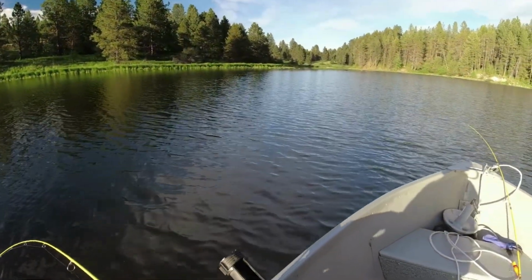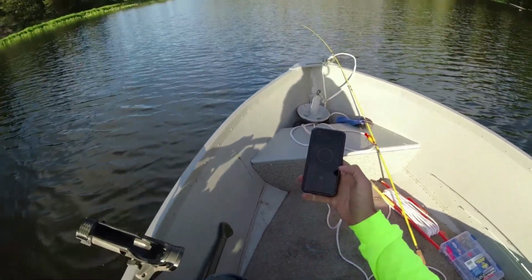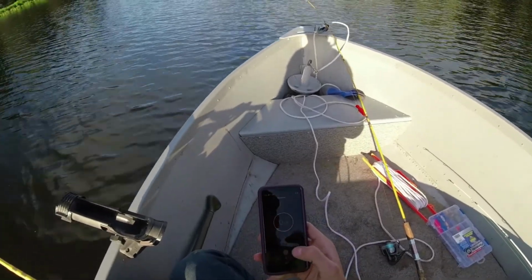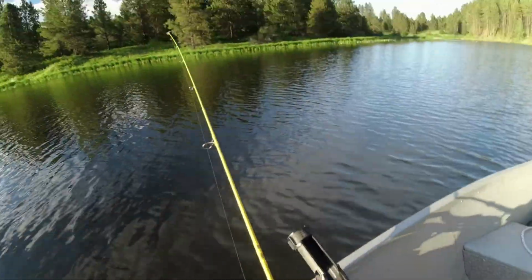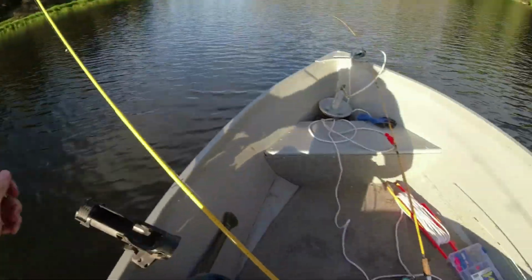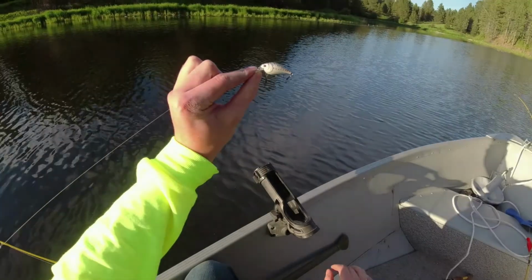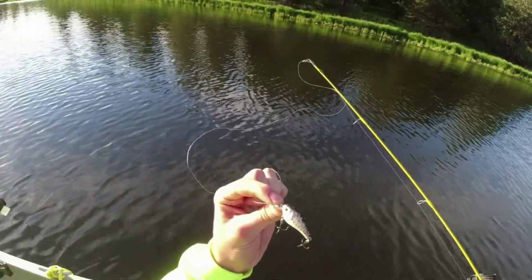Okay, we're coming up to the area, and I had fished 7 minutes over the 30-minute mark, so I am going to stop the timer and switch back to the Lucky Strike. All right, tied on the Lucky Craft. Almost looks like there's teeth marks in there.